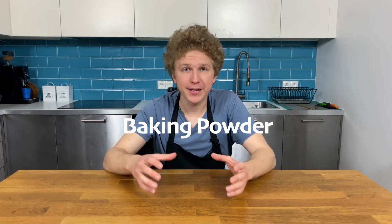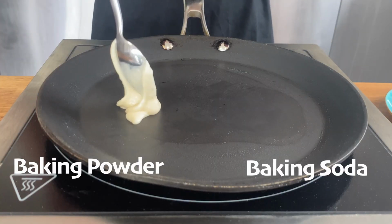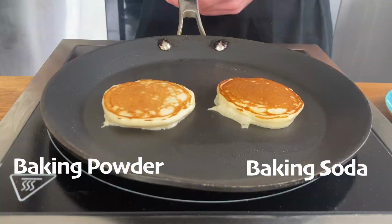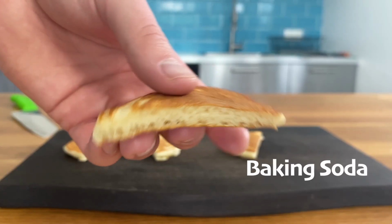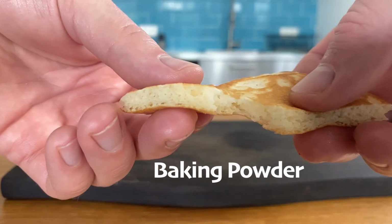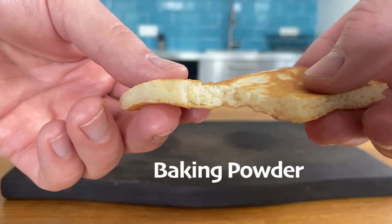Generally, we add baking powder to milk-based batter. It contains acid which will help to create bubbles in an alkaline environment like milk. And yes, there is a difference here, but to be honest, after the research I did, I thought it would be a bigger difference between those two. Pancakes with baking powder were lighter and softer, but just a tiny bit.